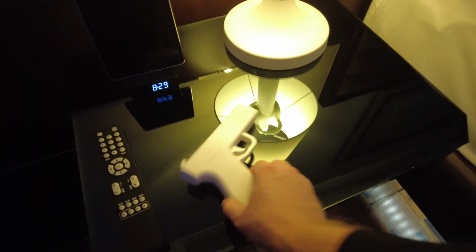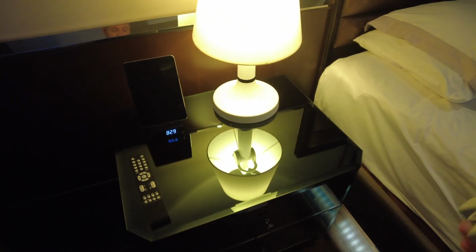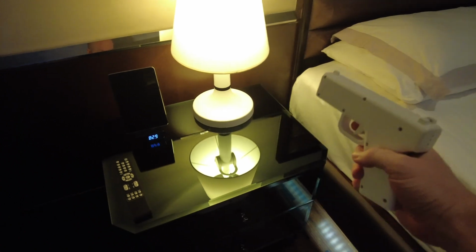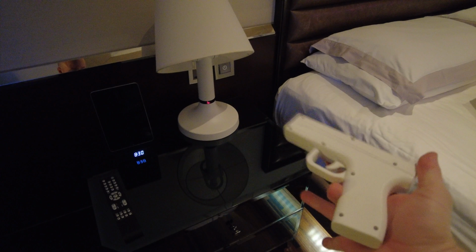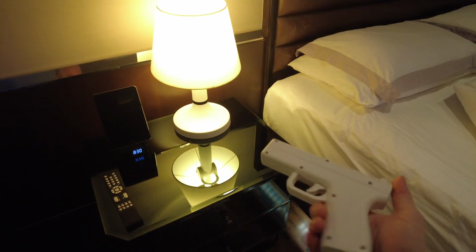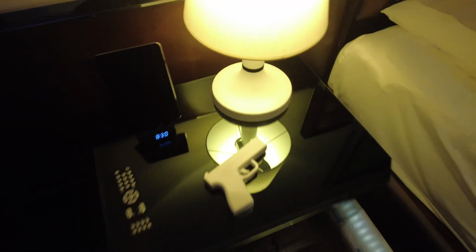I was curious about this gun, right? Why would they have a gun next to the bed? Well, when you want to kill the light, look at that. It kills the light. It literally kills the light. That is super cool. First time I've ever seen that before. Overnight breakfast menu that you hang on your door overnight. Look at that. Not bad.